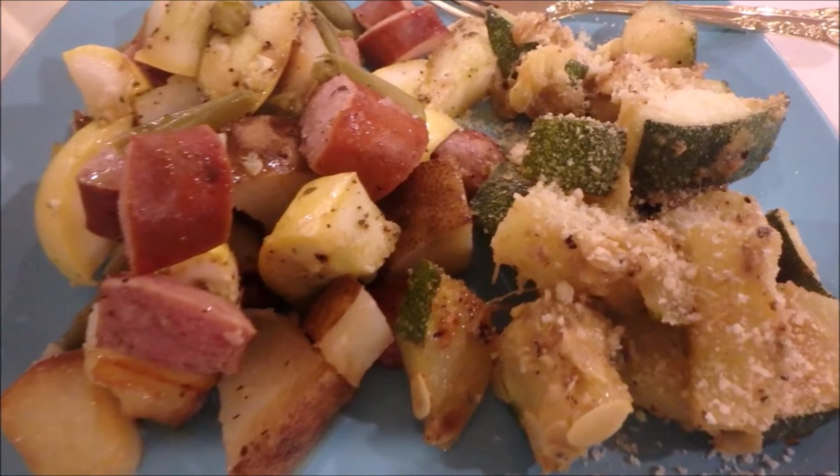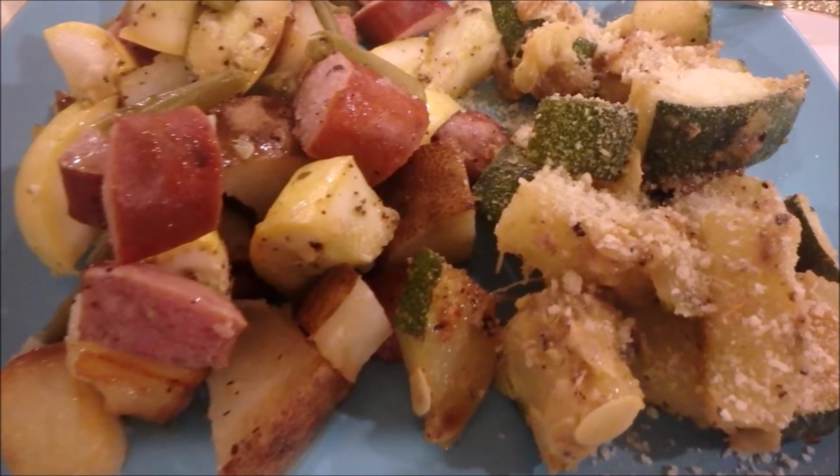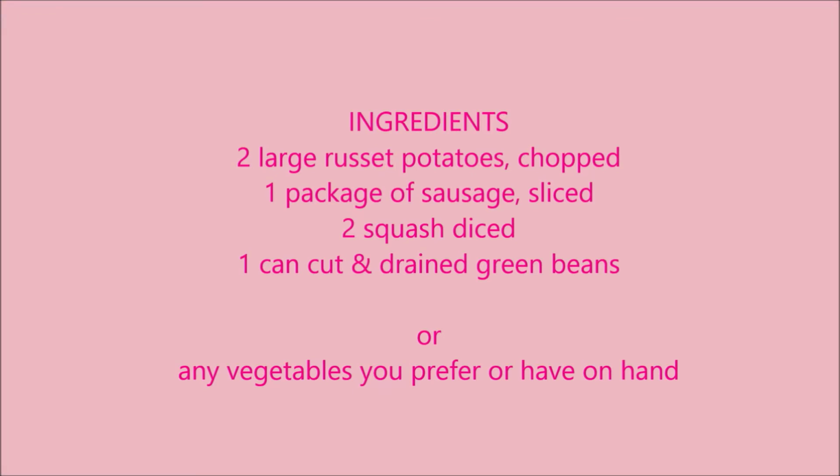Here's the finished plate with the zucchini on the right and a casserole on the left. I hope you give it a try, and like I said, you can use whatever vegetables you have. Enjoy!